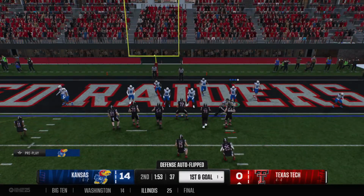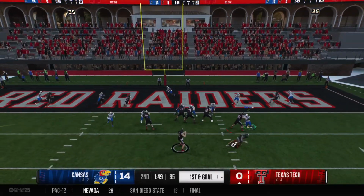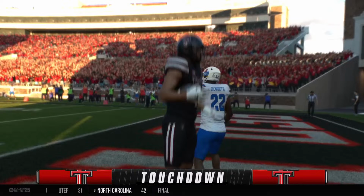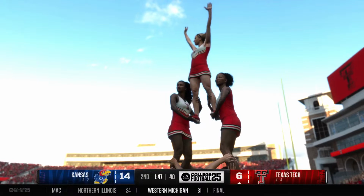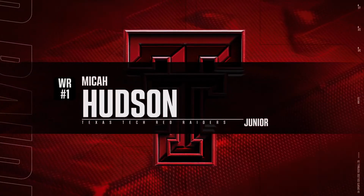And here's the chance to cut into that lead before halftime. 1st and goal. Fires into the end zone. And he's got it. Touchdown, Red Raiders. Man, I tell you what, that passing touchdown, man, that should spark this whole team. Like, the comeback is more than on now. Like, they got the touchdown. They cut into the lead.